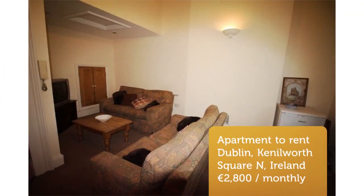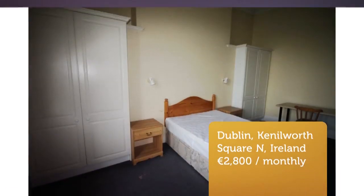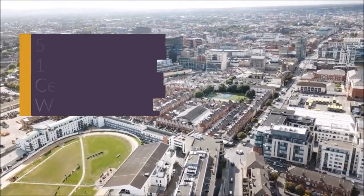The property is basic and has electric heating, so will be cold at times. There is on-street parking available and the property is available for a 1-year lease only. Will not be for let after 1 year.